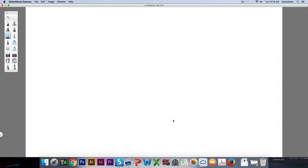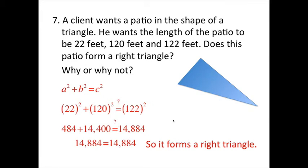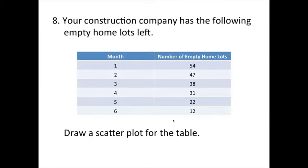Welcome back. Let's go back to our PowerPoint. And let's look at this next problem. Oh, there it is. It's worked out. So it says your construction company has the following number of empty lots left. So in the first month, you have 54 lots available. Month 2, you only have 47 lots available. Month 3, you have 38 lots available. Month 4, you have 31 lots available. Month 5, 22. And month 6, you only have 12.